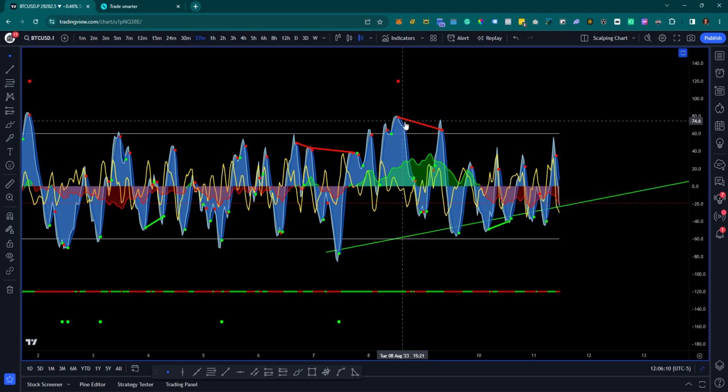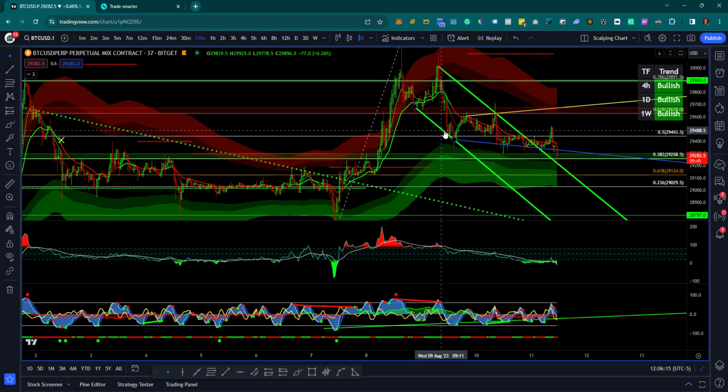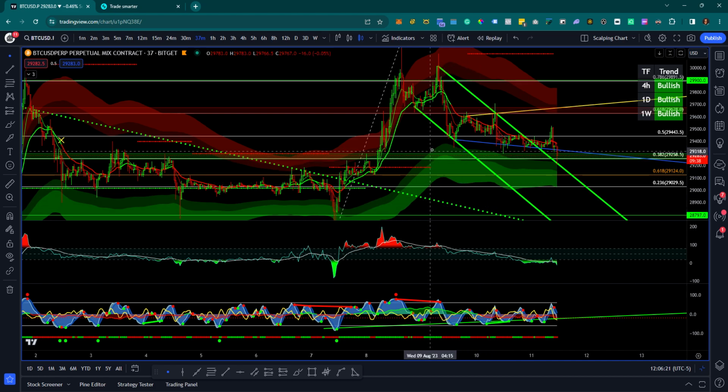As you can see, we had a bearish divergence right here. That was a key indicator of saying, hey, this rally is pretty much over. Start considering taking profits. And then you come all the way down here, and now we're in this choppy scenario.